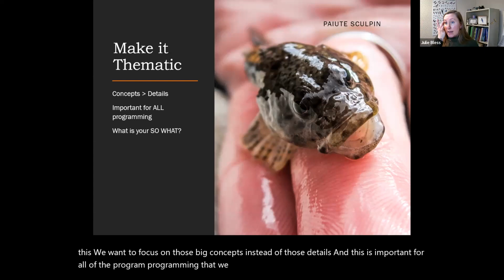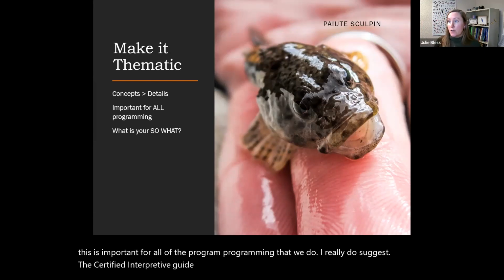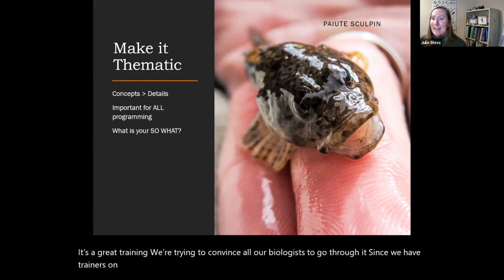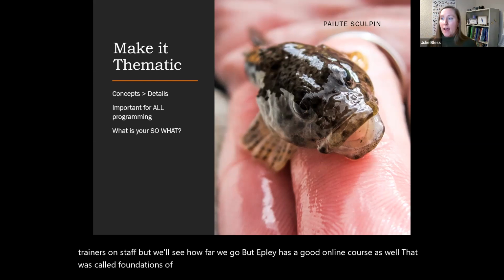I really do suggest the Certified Interpretive Guide training through the National Association for Interpretation. It's a great training. We're trying to convince all our biologists to go through it since we have trainers on staff, but we'll see how far we go. But EPLI has a good online course as well that was called Foundations of Interpretation. I think they've updated it, but you can check that out too.